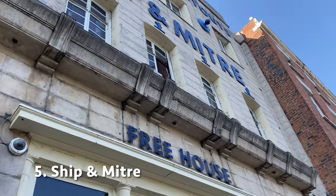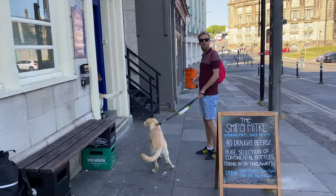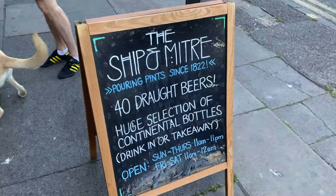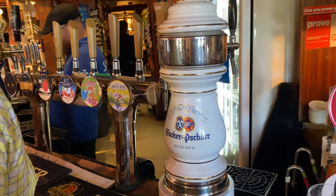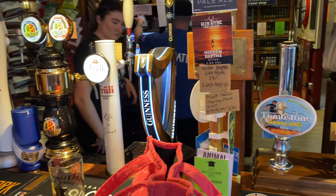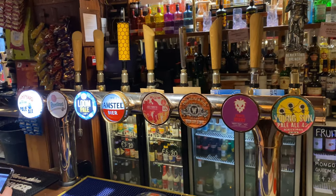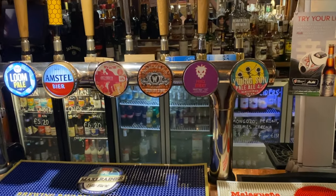Now we're on to the Ship and Mitre, which is renowned for having a fridge of Belgian and German beer. So I'm heading straight for the fridge. Yay, Stella's! In you get! Ship and Mitre, which is the fifth place we've been for drinks today. They've not got anything local, as in they don't brew their own stuff, but they have got 40 taps of beer and cider, all different kinds.